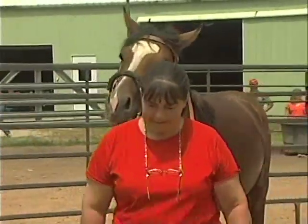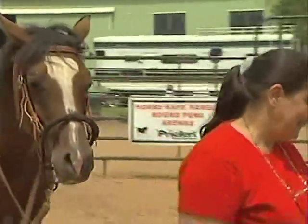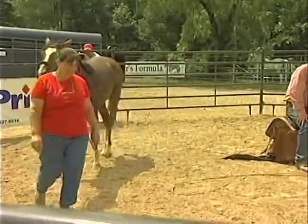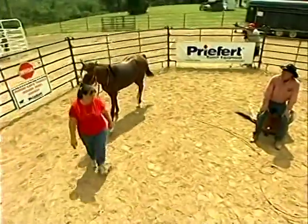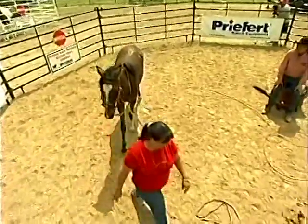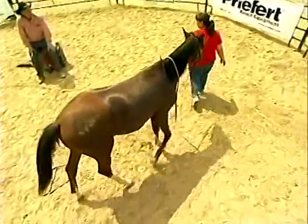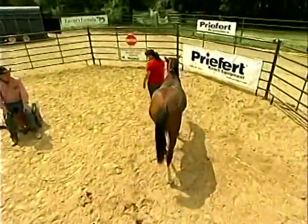You don't have to touch the thing. This is the part that we want to get to with our horses. And this colt, I'm not sure, we've probably worked an hour maybe. Would you say that's about right? About an hour with him.